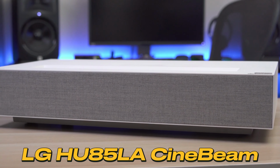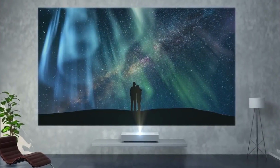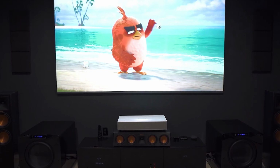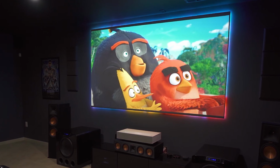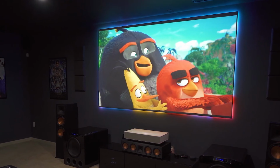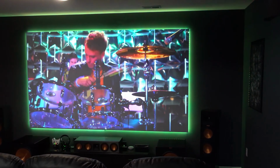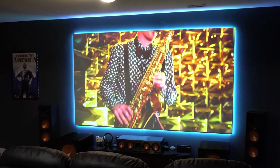LG-HU85LA Sine Beam. The LG-HU85LA Sine Beam is not just a projector, it's a gateway to a new dimension of visual excellence. With a native 4K UHD resolution and HDR support, this projector delivers breathtaking picture quality. Expect vibrant colors, deep blacks, and stunning clarity that transform your living room into a private cinema.